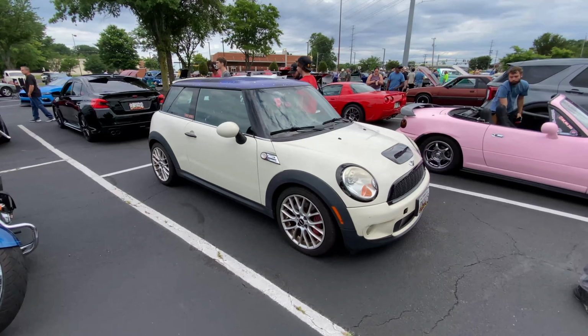Another square body Chevy truck. This 350, got a nice cowl hood. It's another long bed. The long beds have taken over Cars and Coffee today. Nice Celica. Another BMW. Looks like we're ready for drift circuit. It's for sale.